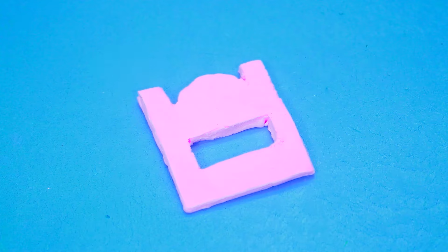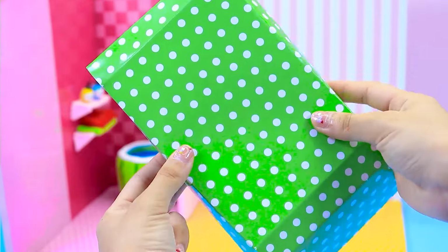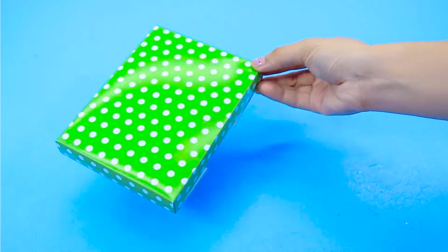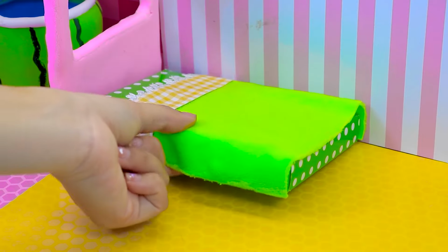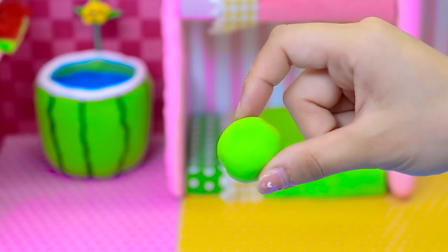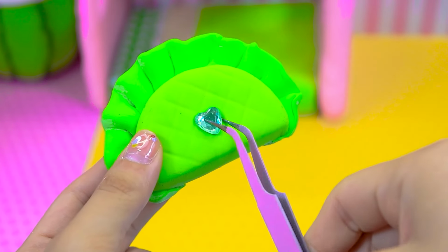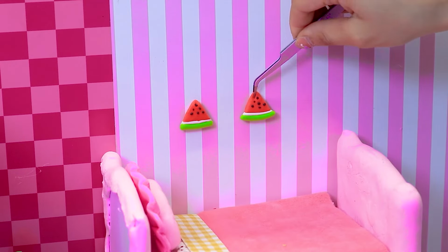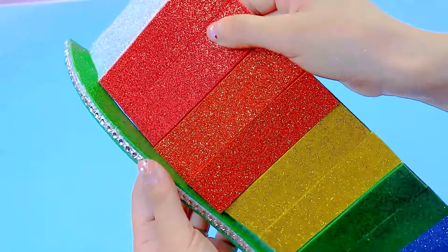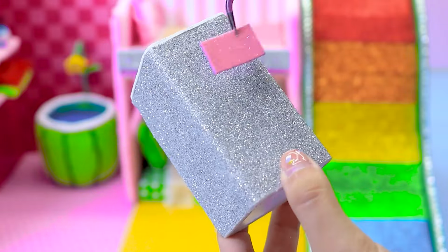Do you love a bunk bed? Let me make it with clay. Cute pillow. Rainbow slide. You want a makeup vanity table in your room? Let me make it for you.